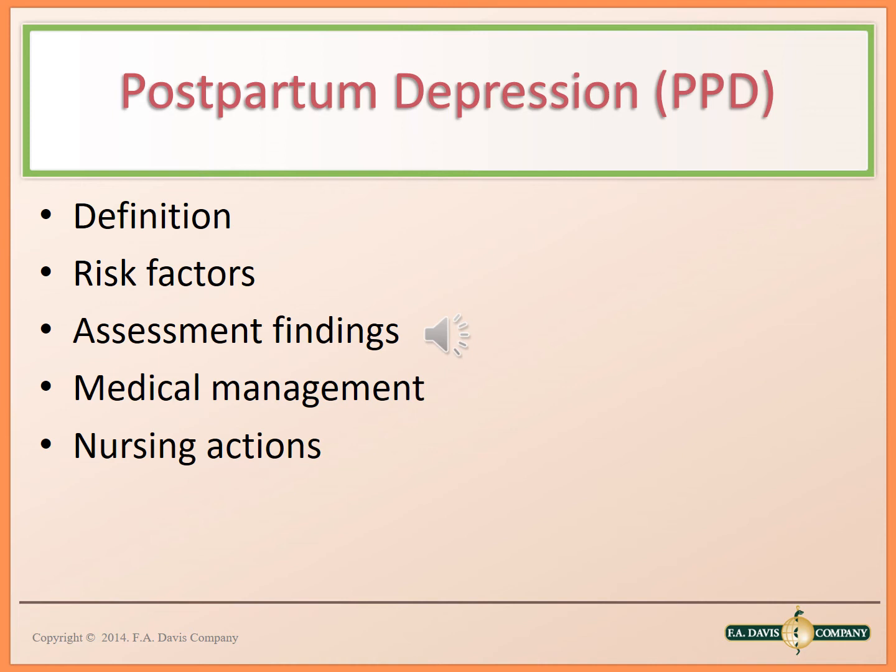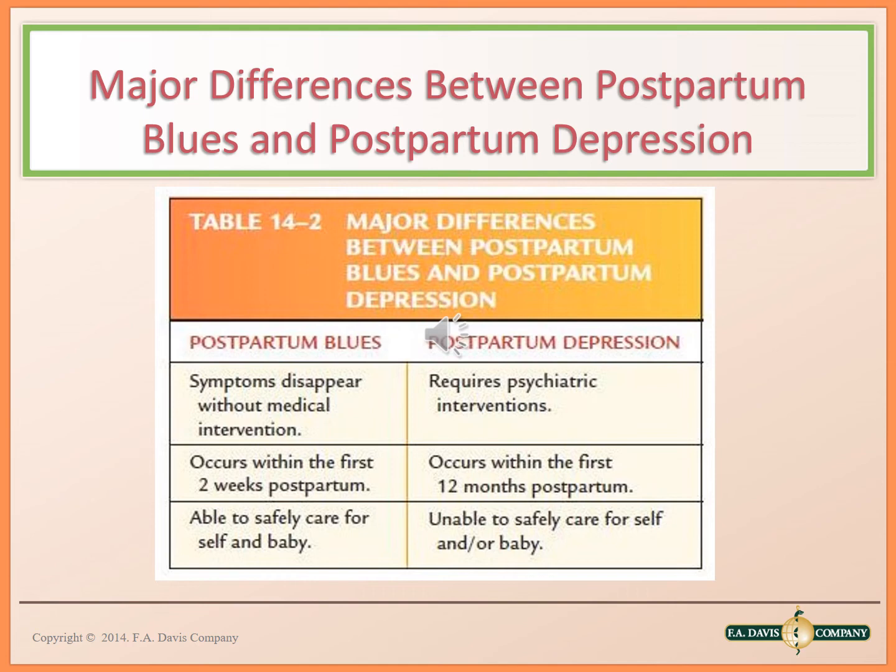And there's a table 14-2 you can take a look at for the differences of those. And I'll talk about postpartum psychosis in the next couple slides. So again, take a look at this table 14-2 with the differences between blues and depression.